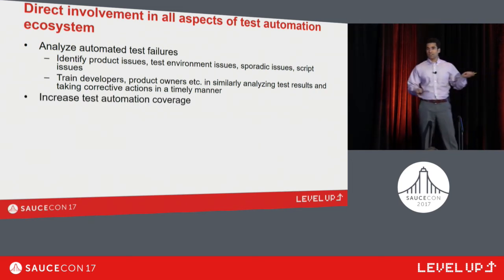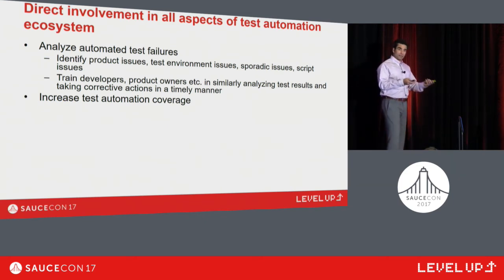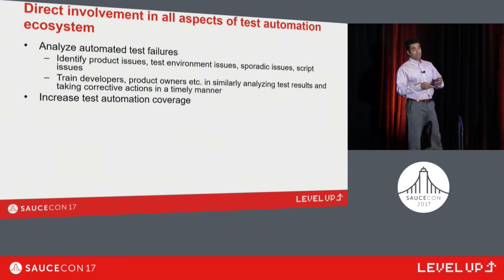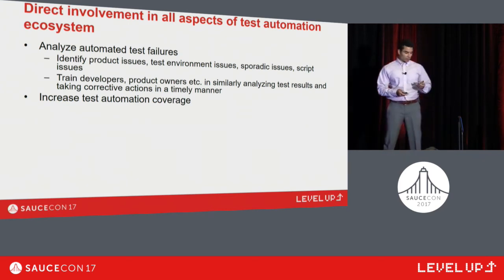Increased test automation coverage. It kind of resembles what we talked about before. Help prioritize the backlog. Make sure that all the important scenarios are covered. Whenever there's a defect leaked, are they doing an RCA and helping us identify what test was not automated, so that next time we've locked the behavior down by an automated test?